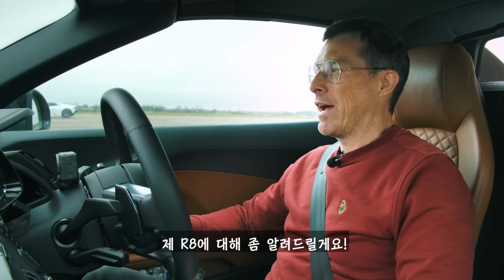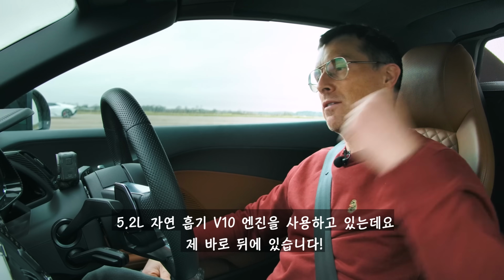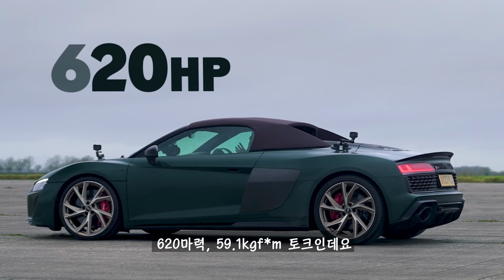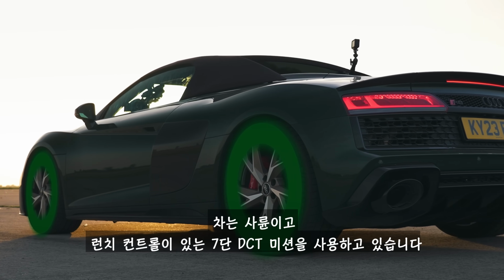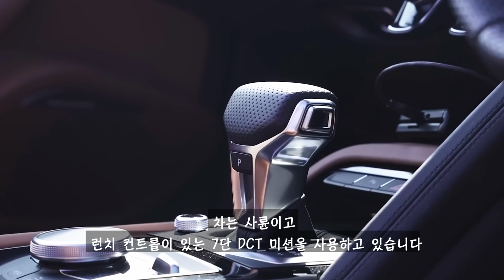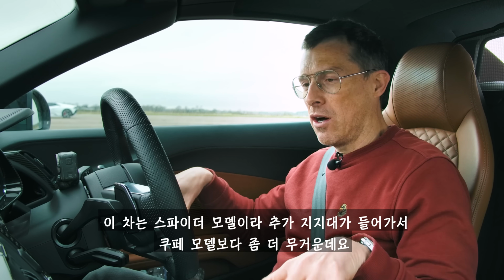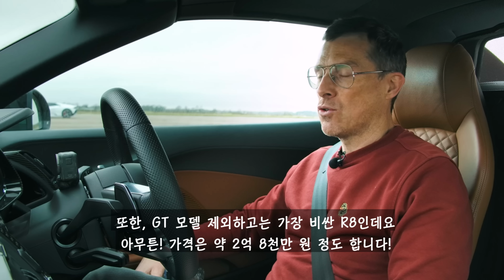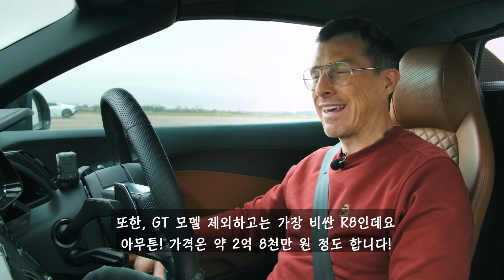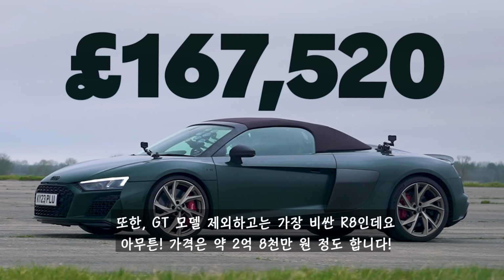Let me tell you about my R8. 5.2 litre, naturally aspirated, V10 engine, just there. Oh yeah. Puts out 620 horsepower, 580 newton meters of torque, driving all four wheels via a 7-speed dual-clutch automatic gearbox with launch control. Because this is the Spider, extra bracing is fitted to the car, so it's heavier than the coupe, and it tips the scales at 1.7 tons. It's also the most expensive version of the R8 you can get, apart from the GT. Anyhow, list price of this car is £170,000.